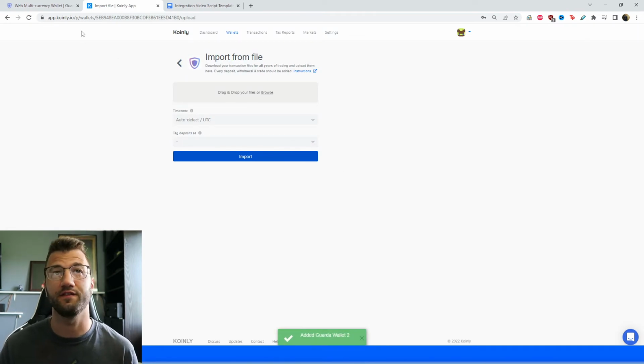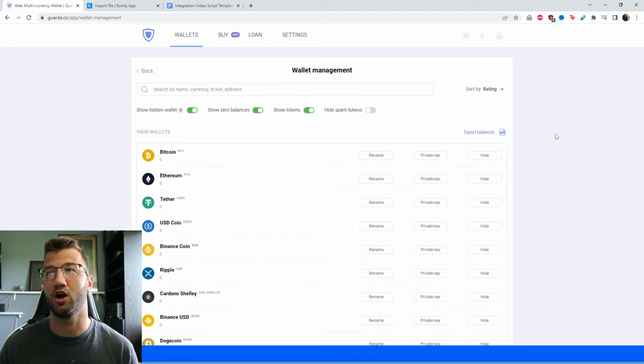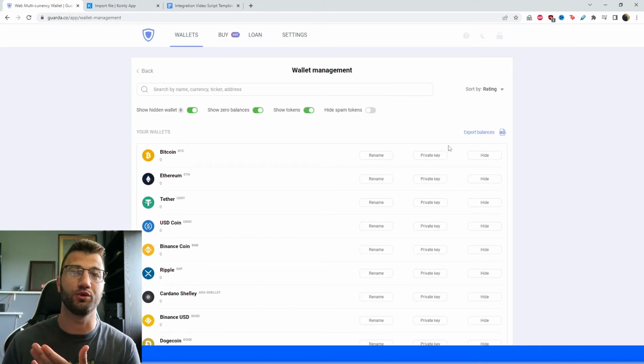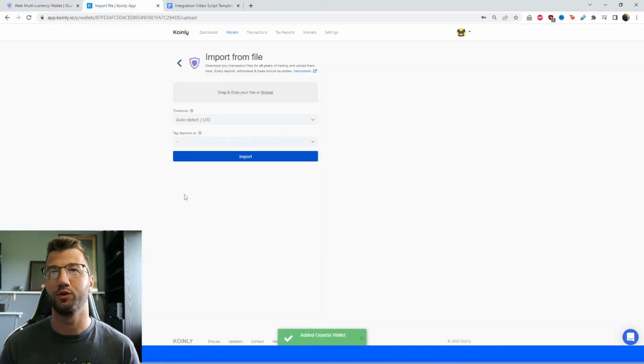Okay, so looking at the import from file option, I will strongly recommend that you create a CSV file, because if we go back into our Guarda wallet here and we click on export balances, it's going to show you this on this current screen, and that's a very limited document without any transactions. So I will leave links down below if you'd like to create your own manual CSV files. And just for your reference, if you do decide to go down that route, you would take that file and drag and drop it into here, and click import, and then you would load in your transactions into Koinly.